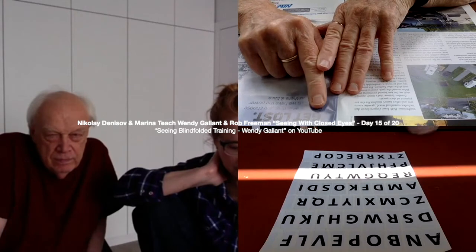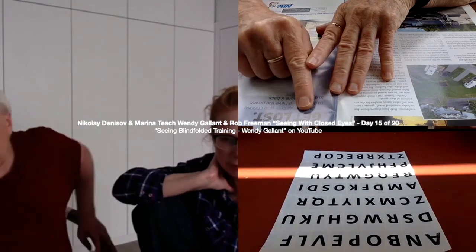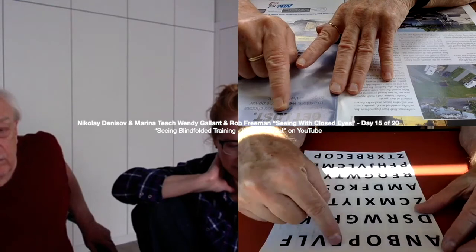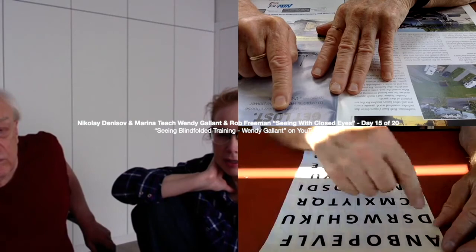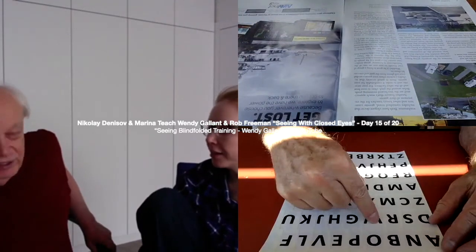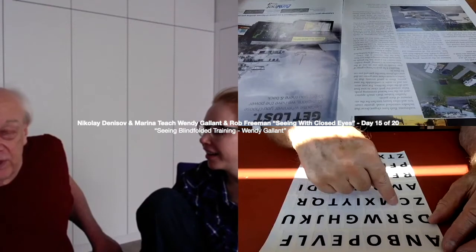Okay, well, it looks like it's black lettering. Yeah, they're black. G. G? E-T. L. Yeah. O-S-T. Oh, so fast. Very good. So, yeah. Very easy. Very cool. Very easy. Read the magazine. Close your eyes and next page.